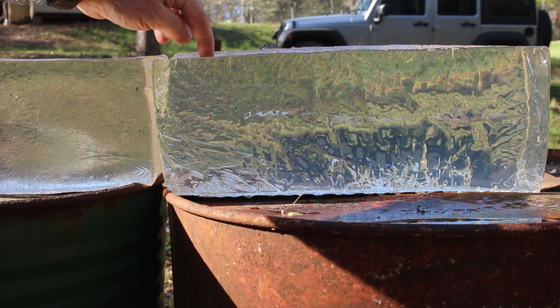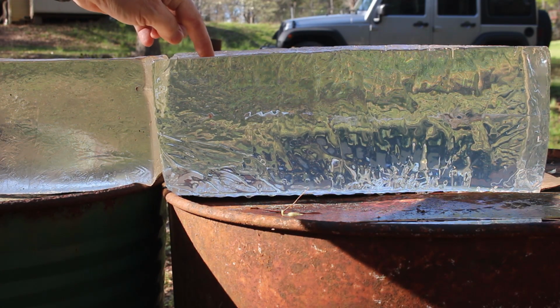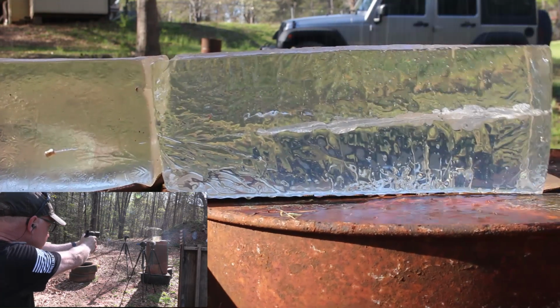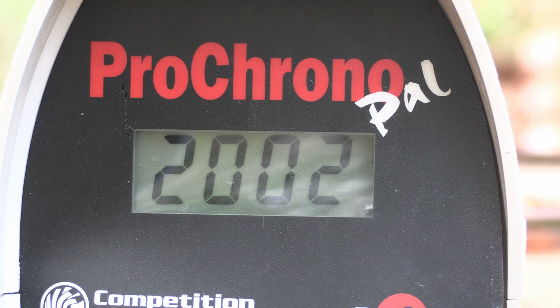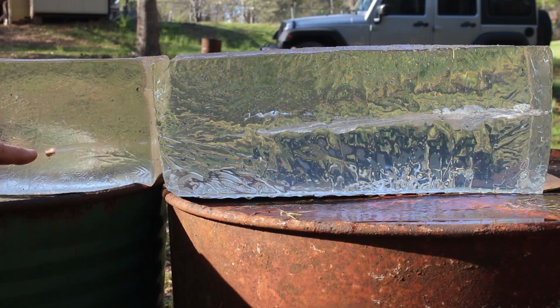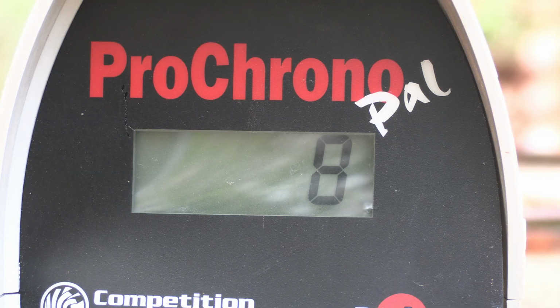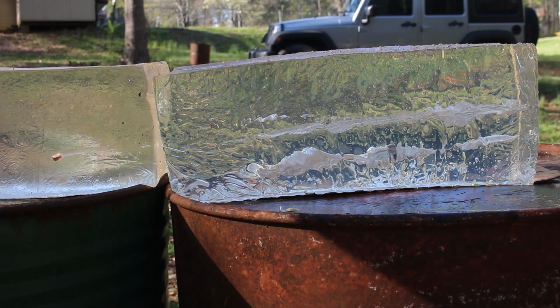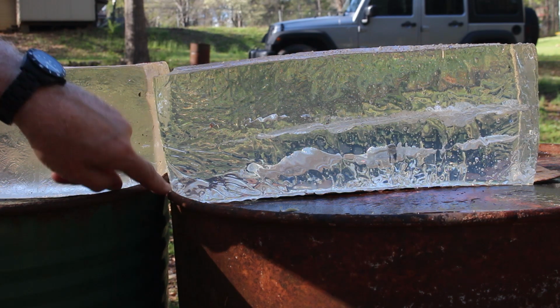.22 Magnum came all the way out to about 14 inches. We'll look at it, but pretty decent shot. It did not go through both blocks. We can see the 22 TCM came all the way through and about 4 inches into the second block. 5.7 came all the way through to the end, and I think it hit the lip right here.